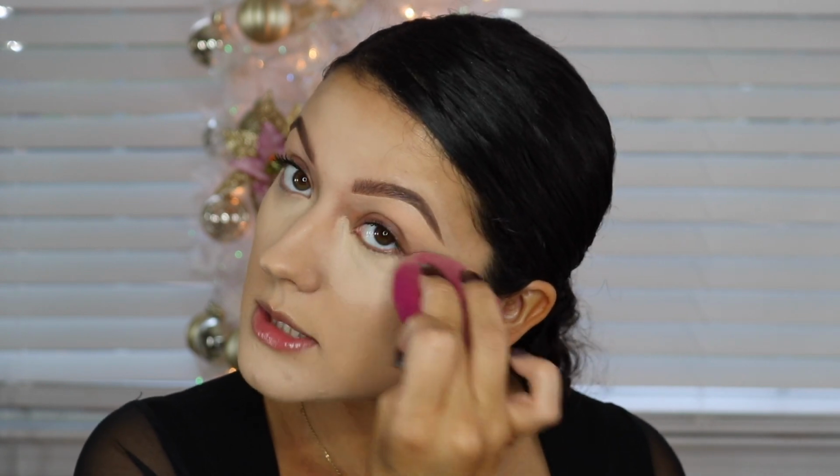So I will say this seems to be blending out beautifully. It's really not taking much effort at all to blend this out. It literally blended out so easily. So I'm really liking that concealer. It barely took any effort to blend out. So that is definitely a plus. I'm liking this concealer so far.